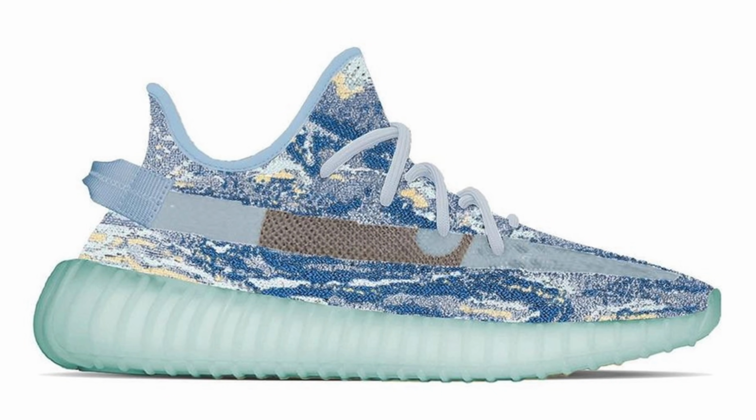Also possibly dropping on the 5th, we've got the Adidas Yeezy Boost 350 V2 MX Blue. Now I say possibly because this shoe has not yet been confirmed to drop on the 5th yet.